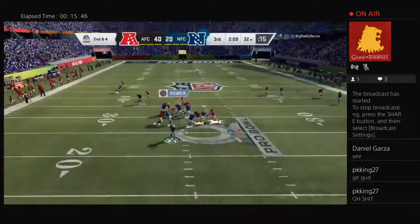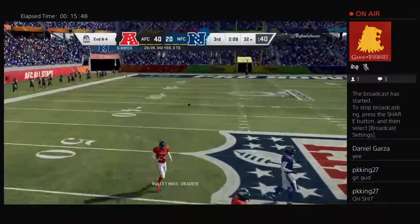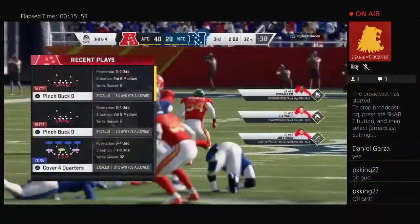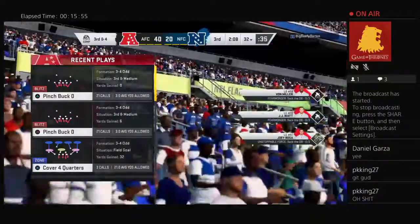They fake the give. Here's Breeze toward the center of the field, but it's incomplete. Julio Jones once again the intended target. And it's 3rd and 4.